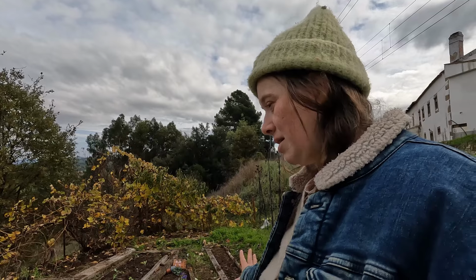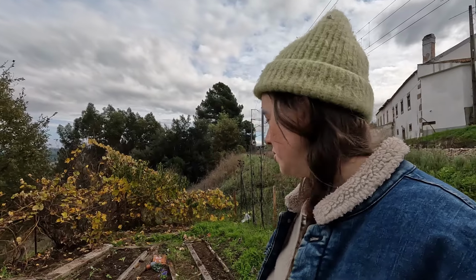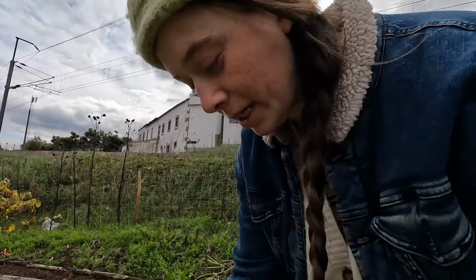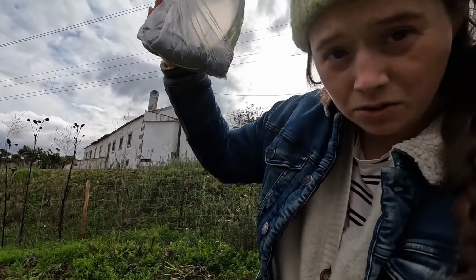I think that's everything. I've told you what's in the other ones, but I need to get planting some more. So I'm gonna mix up some soil and get the rest of the veggies in. So I've still got a whole bag. Did I buy too much? Possibly. We've got all of these onions. Oh, that's not an onion. That's a, there we go.